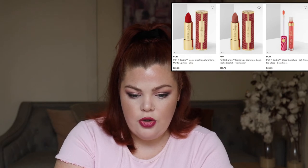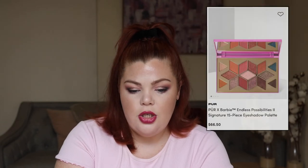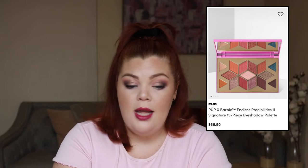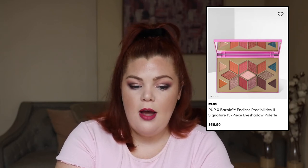Here are some more of the lip products in CEO, Trailblazer, and Boss Gloss. Here is the eyeshadow palette, 15-piece for $66.50. This layout, don't even come near me.